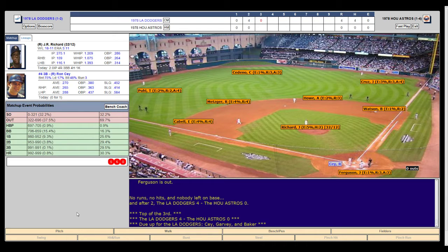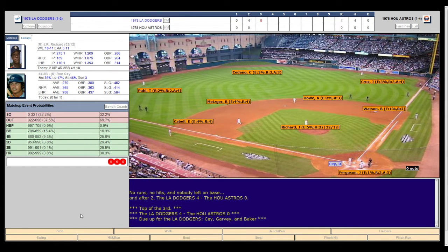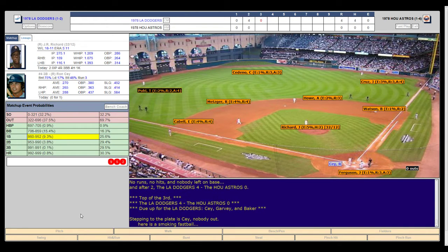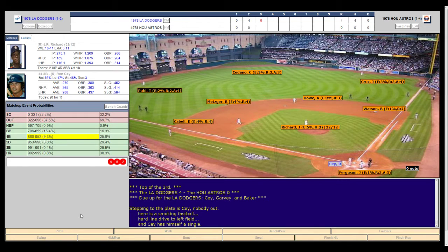Richard. Richard needs to bear down here, keep his team in the game. Ron Say 0 for 1 today. He needs a 6.97 or greater to reach safely. Here's the pitch. The dice roll. That's a 9.52, and that's a single in the left field. Richard has now given up 5 hits to go with the 4 runs. So Say's at first.